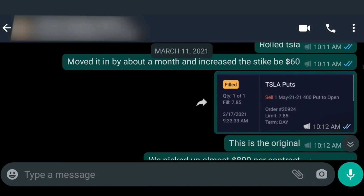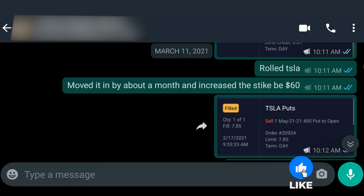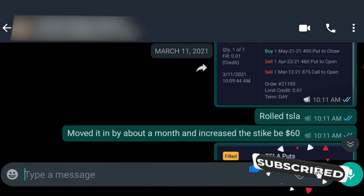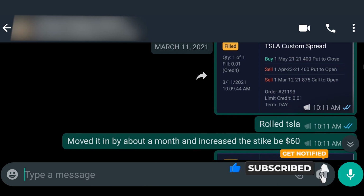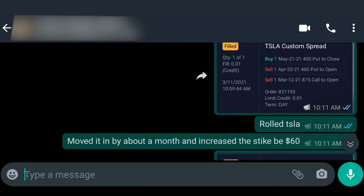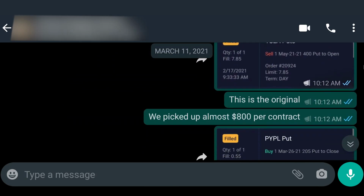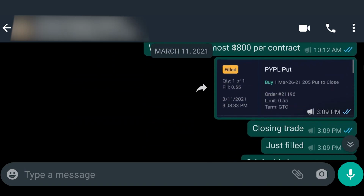So here's the original, picked up close to $800 on that. And then I just wanted to get rid of it earlier, so I thought it was important to reduce the expiration by a month. Picked up almost $800 per contract.